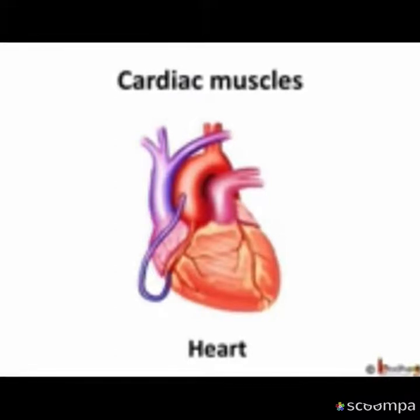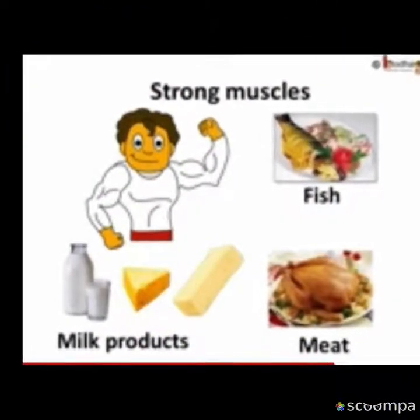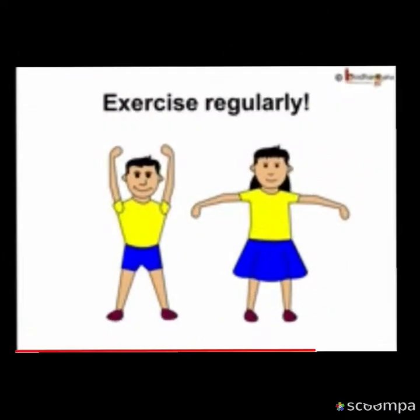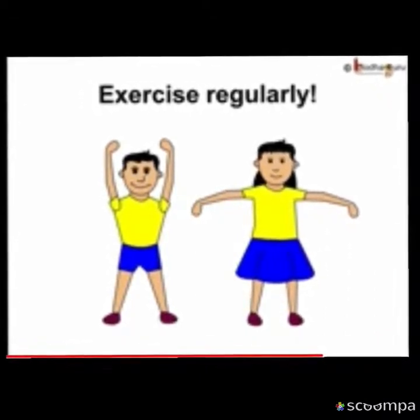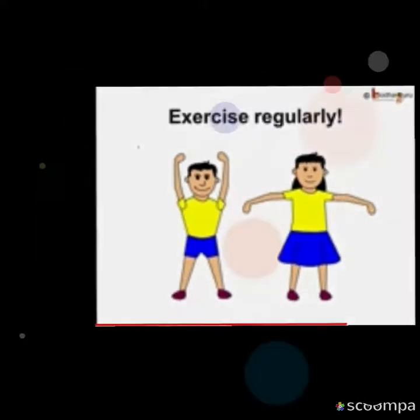Muscles are made up of protein. So, to make our muscles strong, we should take a healthy diet which has milk products and we should exercise daily. So these are the types of muscles, voluntary and involuntary muscles. Our skeletal muscles are voluntary muscles and smooth and cardiac muscles are involuntary muscles.